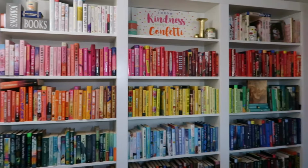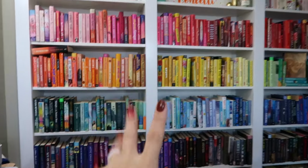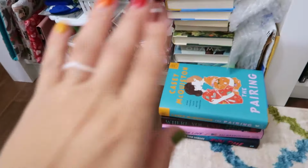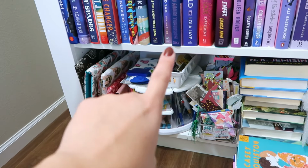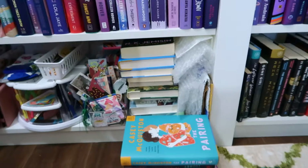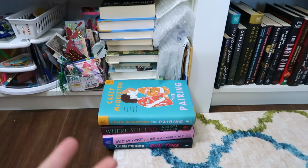So on my bookshelves here, all of the rainbow ordered books are books that I've read and I want to keep, but then right here at the bottom shelf is where I keep some miscellaneous goods. I've got some book sleeves, I've got office supplies, I've got book of the month socks, I've got stickers, I've got bookmarks, and then I've got my unhaul pile. And as you can see, even this is at capacity because I have books piled in front of the bookshelf.